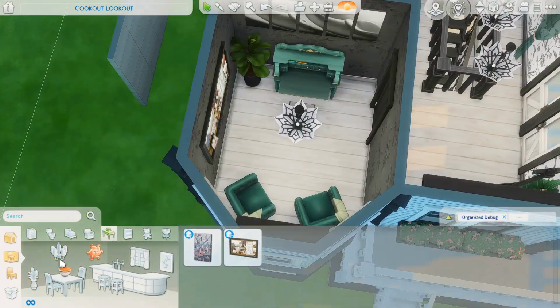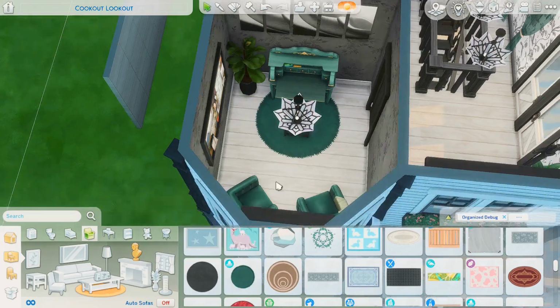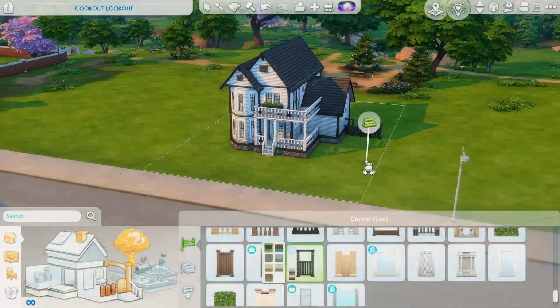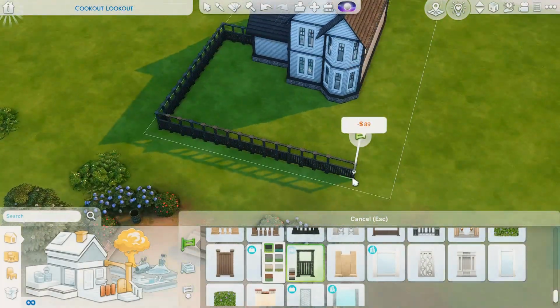And right now I have this really cute desk from Paranormal in the green swatch, but I do switch it to be white and then add this green rug instead, which I think is super, super cute.